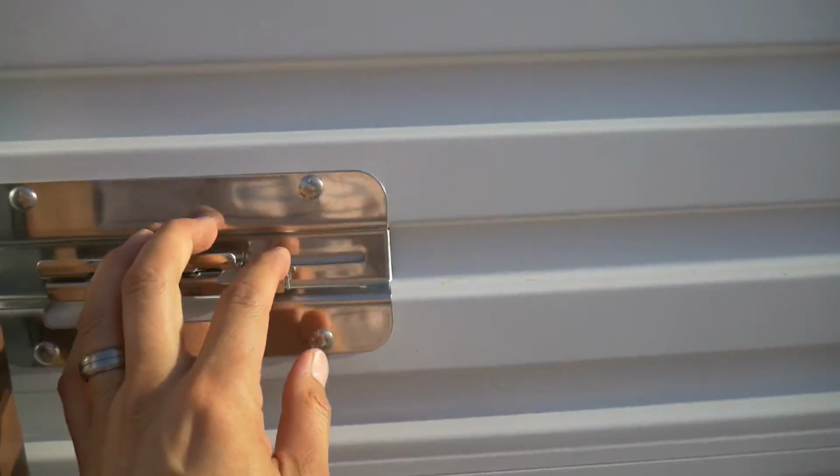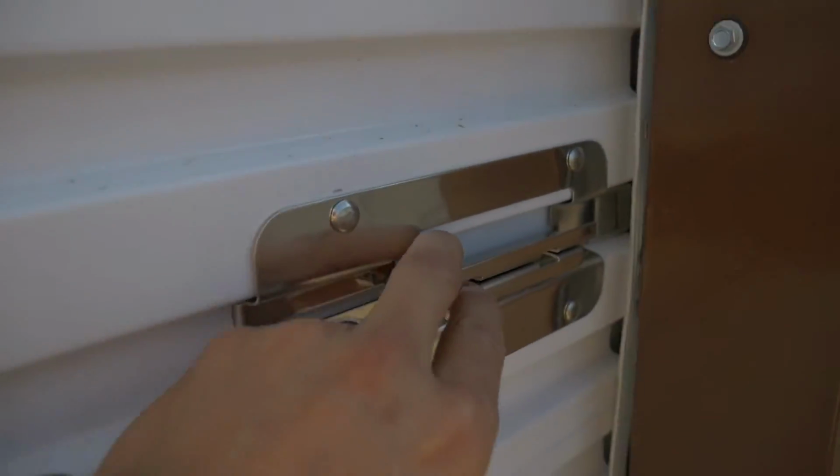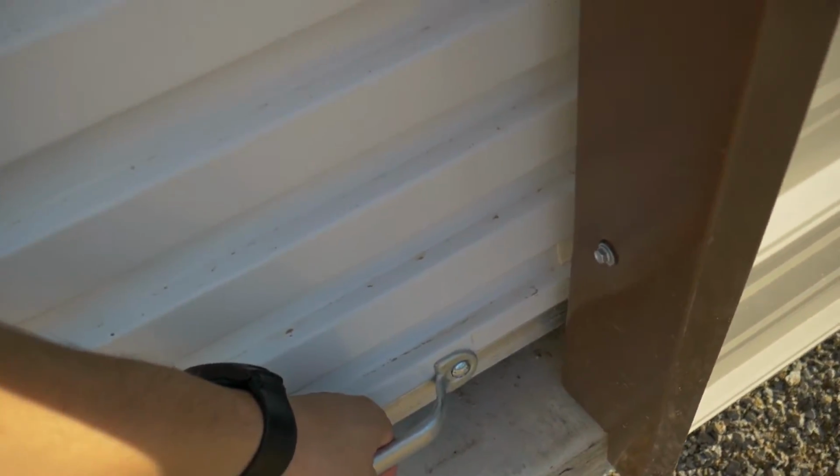Yeah, but I can open this easy. There's no locks on it yet. There's nothing in here. All right.